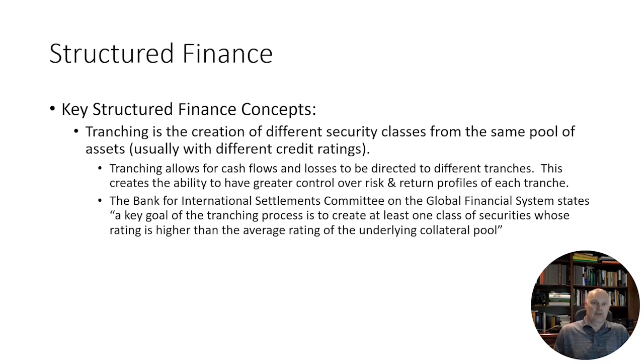or class. So tranching in the CMBS world is the creation of different security classes from the same pool of assets. And usually they're going to have different credit ratings. I'll go over an example in a later slide, but tranching allows for cash flows and losses to be directed to different tranches. This creates the ability to have greater control over risk and return profiles for each tranche.